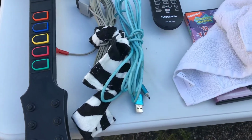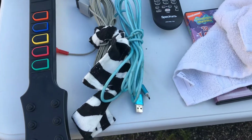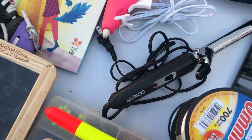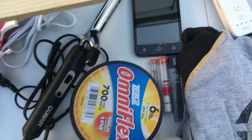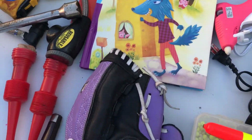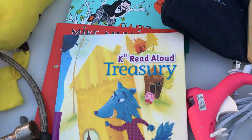Okay. Here's a Nintendo Wii controller, and it is missing the back. Normally I wouldn't save a curling iron, but this Conair looks really clean. And then we have a glue gun. He just put a fishing reel up here, a tiger. And someone would have fun with this. It's a little chalkboard. Oh, and a Wilson baseball mitt for a girl. It's purple. And then we found all these books.